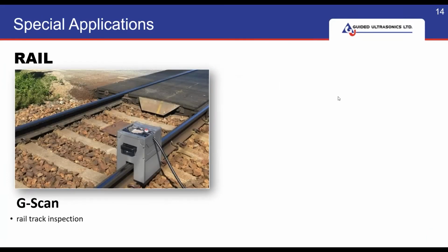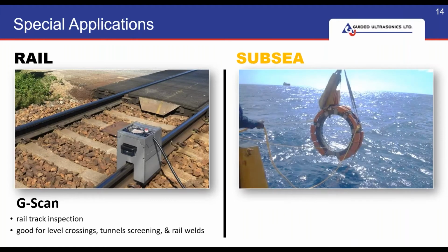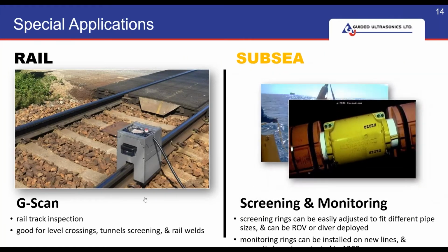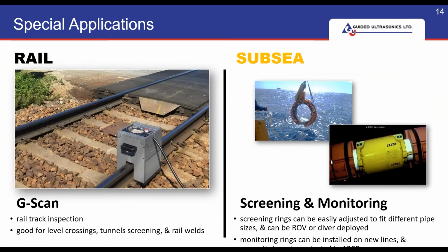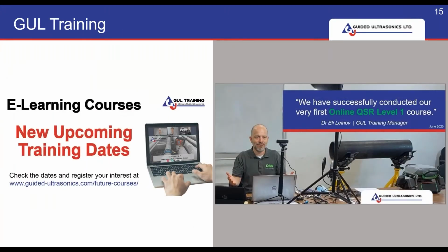Finally, we have special applications products like rail and subsea, where both screening and monitoring devices for subsea applications are available. If you're interested in either of these applications, please contact the sales team at GUL. GUL offers a comprehensive training package where you will learn about theory of guided waves, along with how to set up the rings on a pipe and how to collect and interpret data.